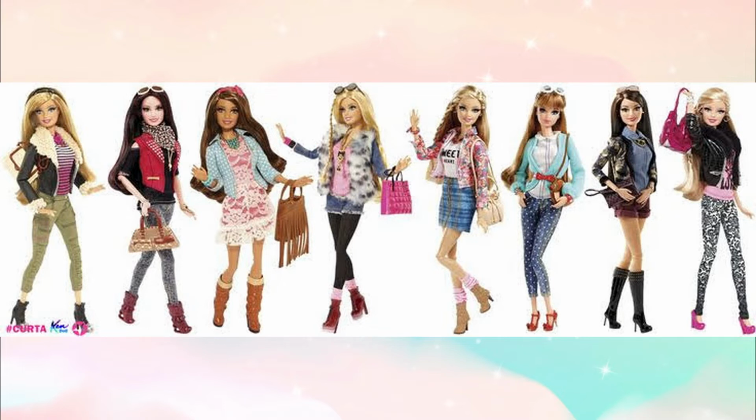I'm talking too much, but I love these dolls so much. I do have the one in the middle, the Barbie with the fur at her jacket. I bought her second hand like a year ago, I think, but I wasn't able to get any others.